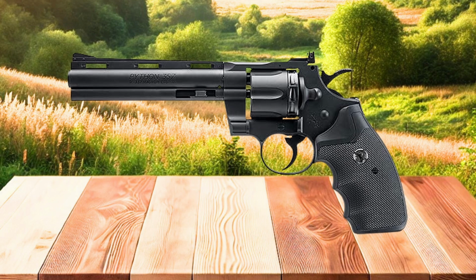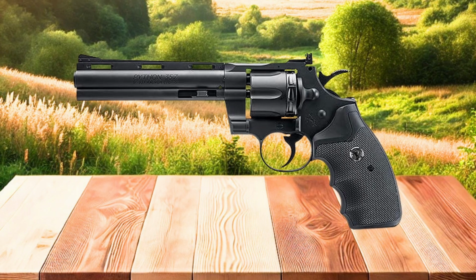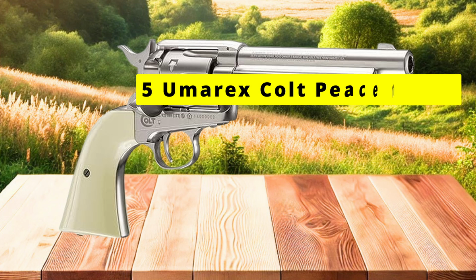Whether you're a seasoned airgunner or just starting out, the Umarex Colt 6-inch is a great choice. It's a fun and affordable way to experience the thrill of shooting a revolver. At number 5 is Umarex Colt Peacemaker.